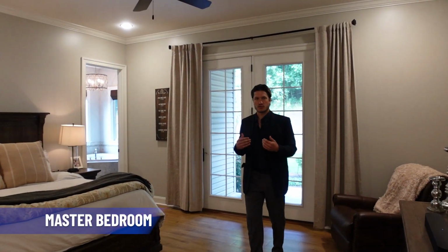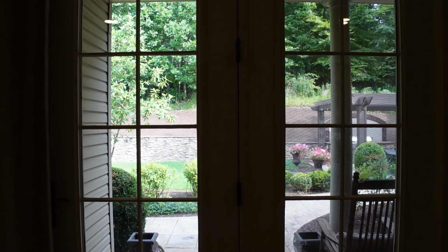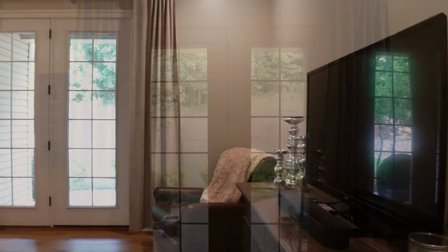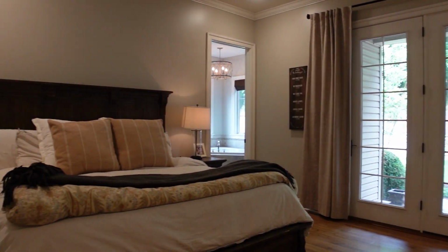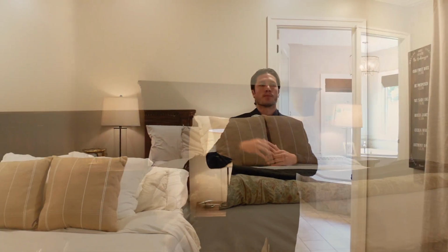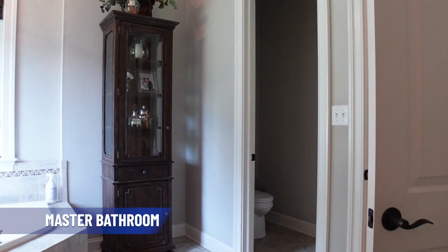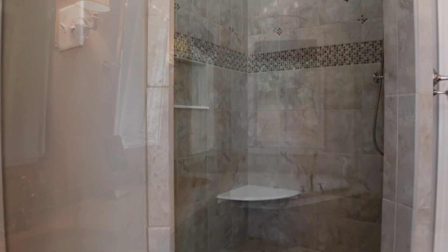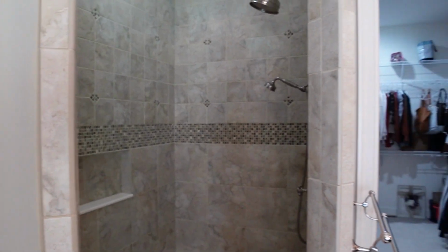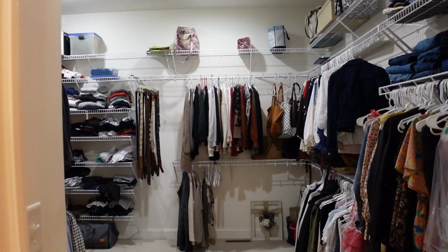And of course, the master, again with double doors leading out onto the courtyard. Every room on the first floor has these double door access points and large windows looking out to this beautiful courtyard. So it's a constant backdrop to this house. 10-foot ceilings here. You really feel the expanse of these rooms when you walk through. Master bathroom, gorgeous soaking tub, again with views of the outside, and a large corner standing shower with tile. Double vanity, double sink, and check out this walk-in closet.